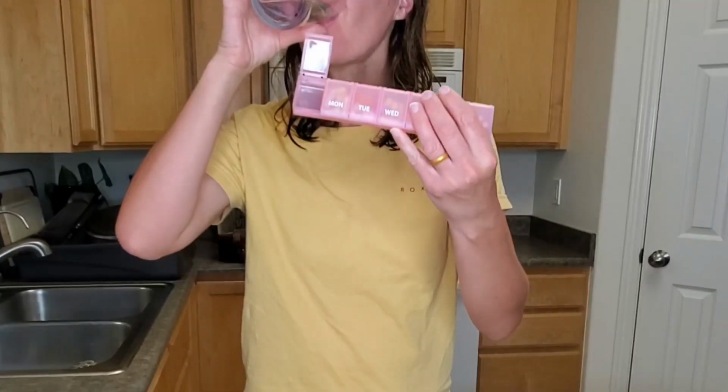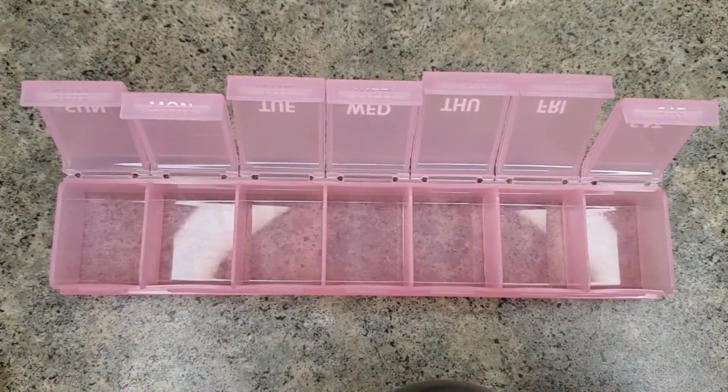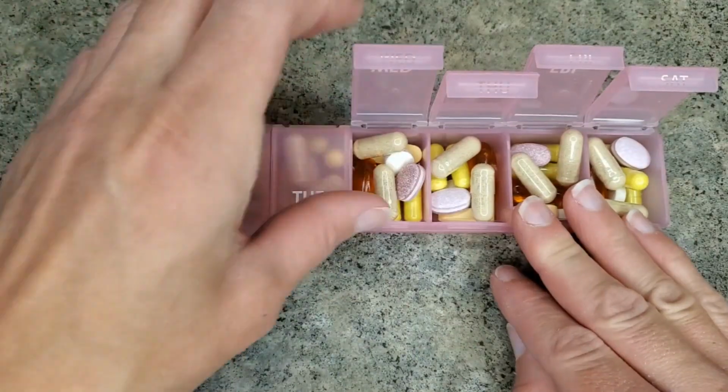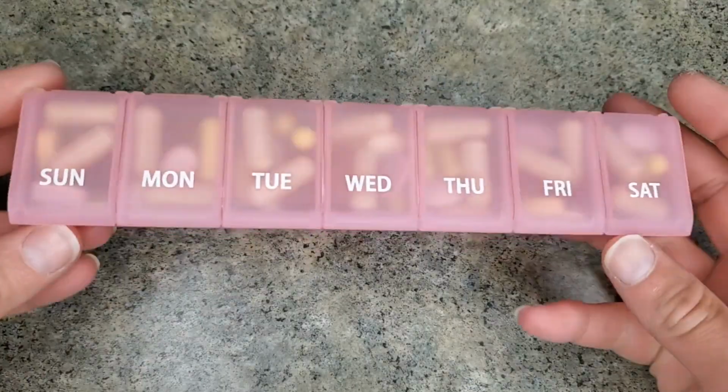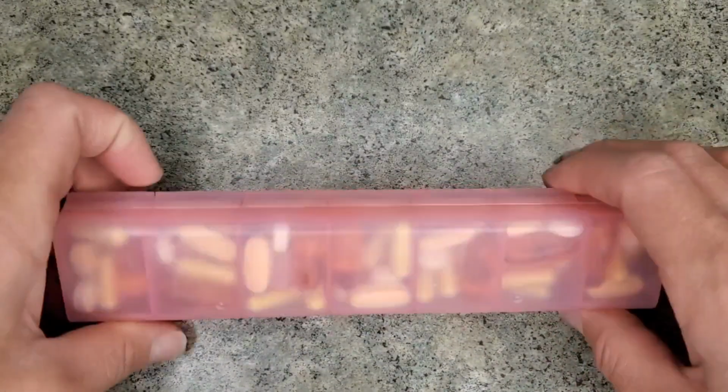This is great for my active lifestyle because I like to go and do things, but I can't take all of my vitamins at once, so I can throw this in my bag and voila, I'm good to go. This is BPA free, so the material is also healthy for me, and it's just really nice to have something to help me be healthy and remember all my pills. And this is the case that I love to use, and that's my point of view.